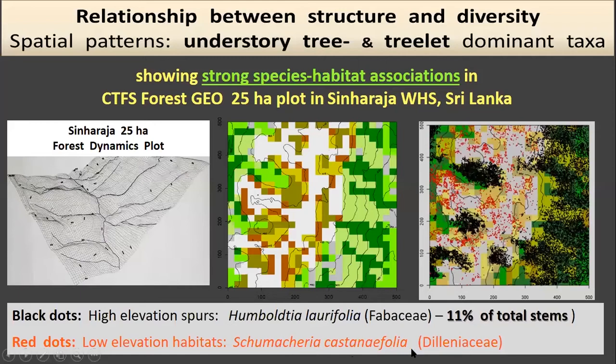in. Spatial distribution, sorry about that interruption. Coming back to its distribution in small scale in a 25-hectare forest dynamics plot in Sinharaja, a seasonal rainforest here. And this species shows a very strong habitat species association. As you can see on the extreme right diagram, the black dots, which are concentrated on the higher altitude, higher elevational spurs in this diagram, which is about 150 meters from the base to the top. Not much of elevational or altitudinal difference, but even within that, you see a strong association with high elevation spur areas, as you can see, yes.